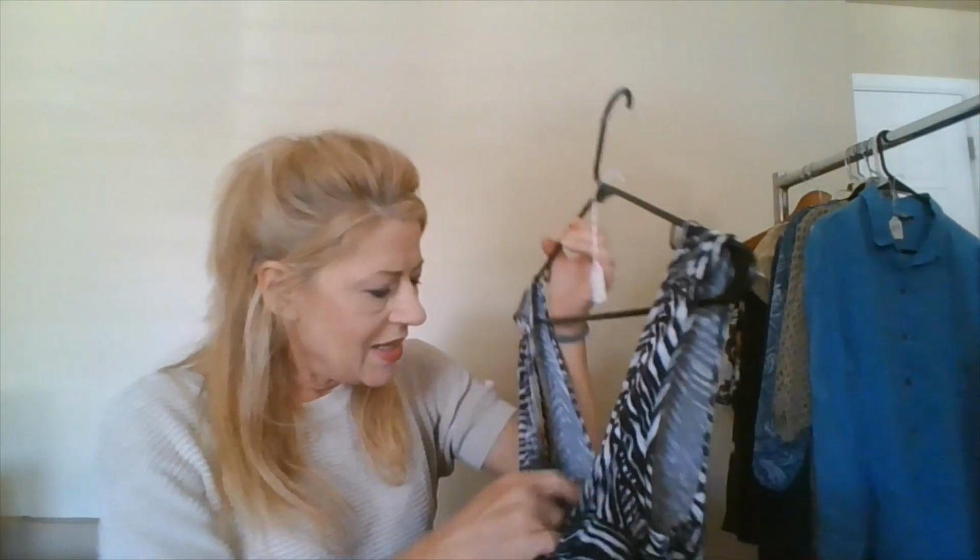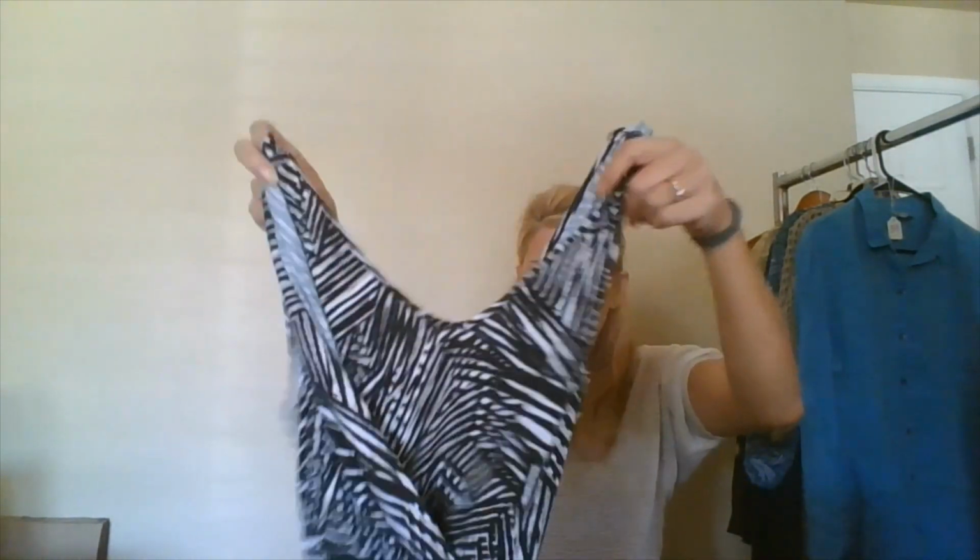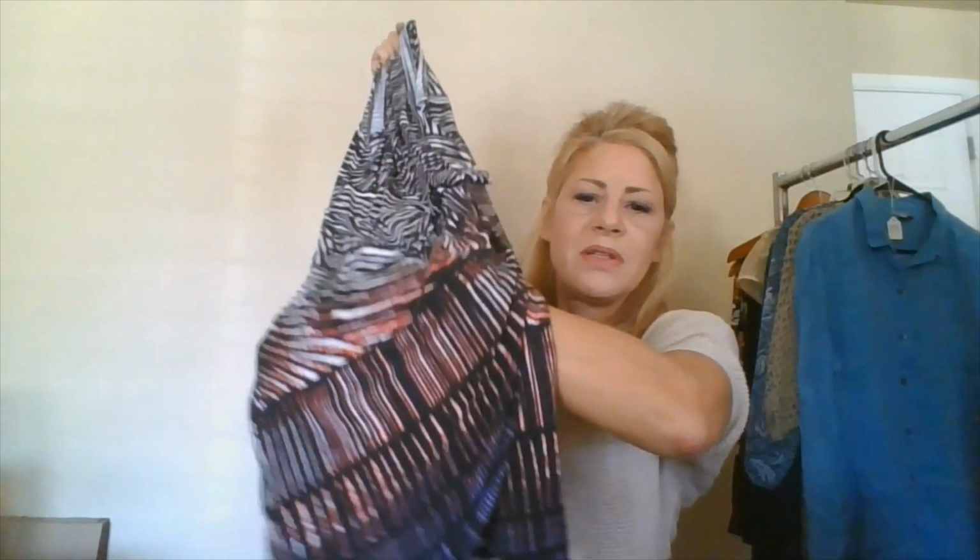Item number 38 is a Tart extra small mock wrap mini dress, above my knee. Yes. Off the hanger. It does have a cute print on the bottom. It is super soft. If you haven't felt Tart, oh my gosh, their fabrics are just so soft. So you can see the print on the bottom. Didn't sell. Put that over there.